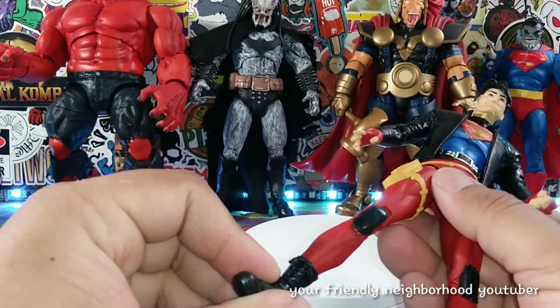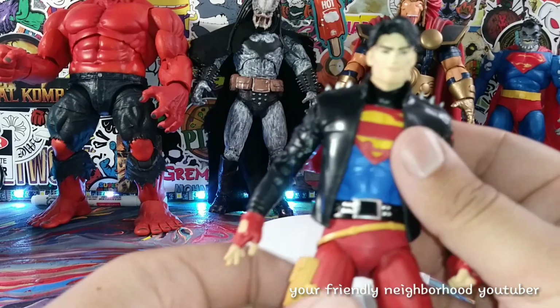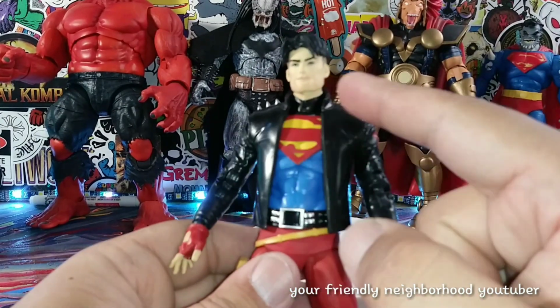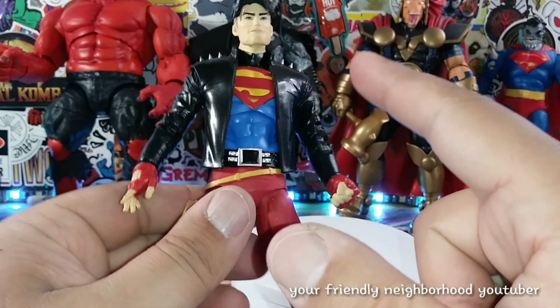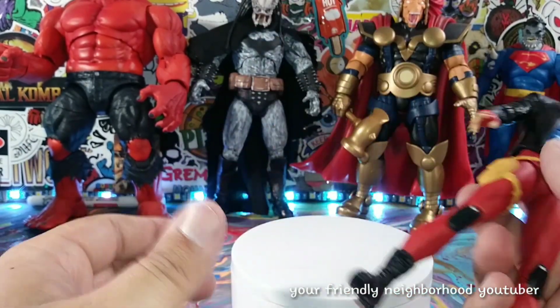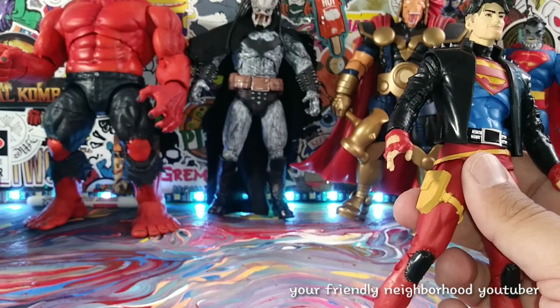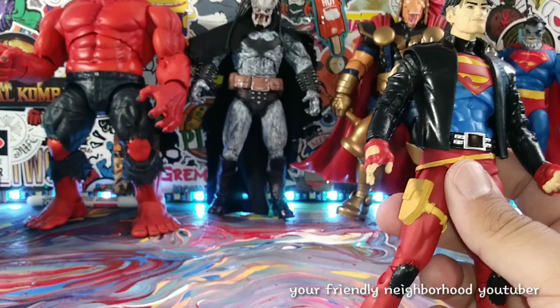Okay, so you know what? This has turned into a customization video. Didn't really expect it to. I'm definitely going to add some black wash on his face and on his hair, and then tidy up this coat. So yeah, this has turned into a customization video. So let's do some quick comparisons, guys, with some figures, the last figures I reviewed.